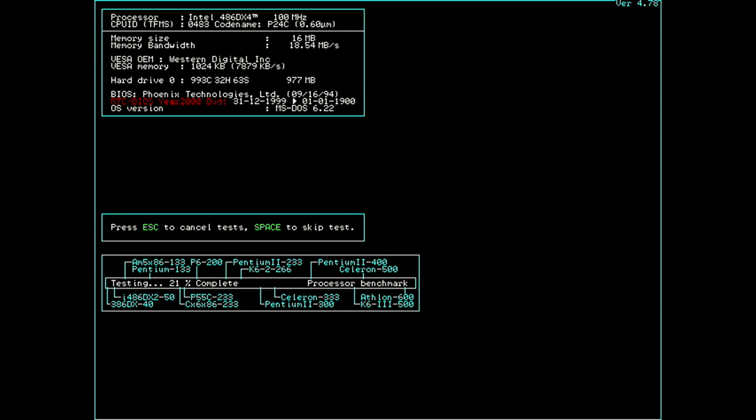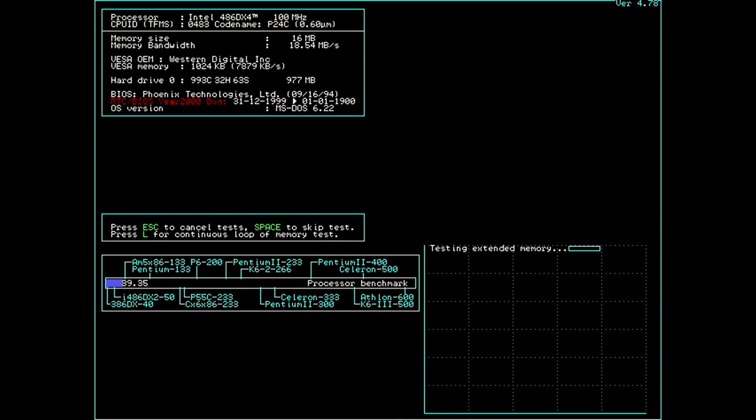And last but not least, we'll run SpeedSys. So SpeedSys is a very popular benchmarking tool, and it checks a few things on your system. It'll give you a processor benchmark. You'll get some memory bandwidth values for your various cache levels and your main memory. And there's also some hard drive tests it can do as well. So you can see here that we scored 39.35 for the processor benchmark, which is pretty much in line with what a DX4 should do.